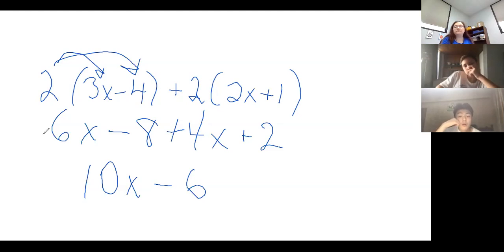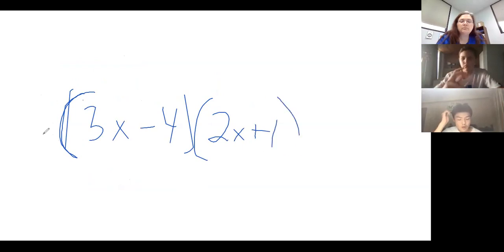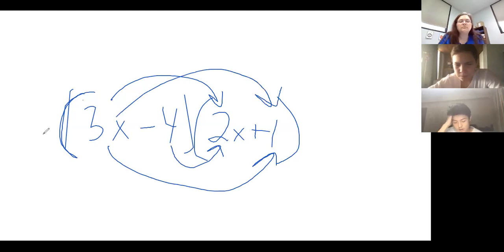And how did you get that? Just 3x minus 4 times 2x plus 1. Right, and what kind of method did you use to multiply those together? First is the 3x times 2x. 3x times 2x equals 6x squared, and then it's 3x times 1, so plus 3x. And the next step is negative 4 times 2x, so minus 8x, and then the negative 4 times 1, so equal to 6x squared minus 5x and minus 4.